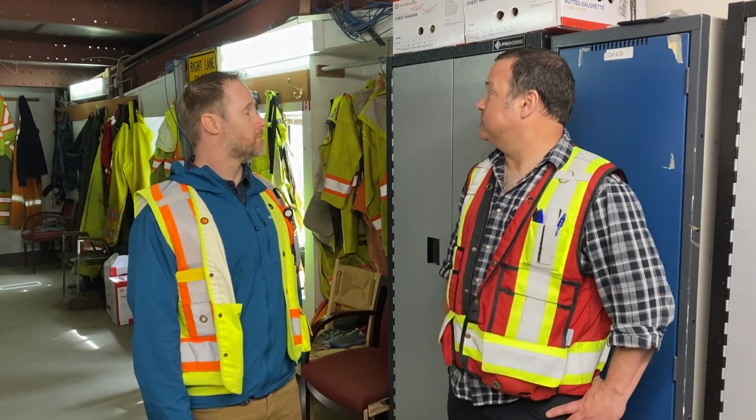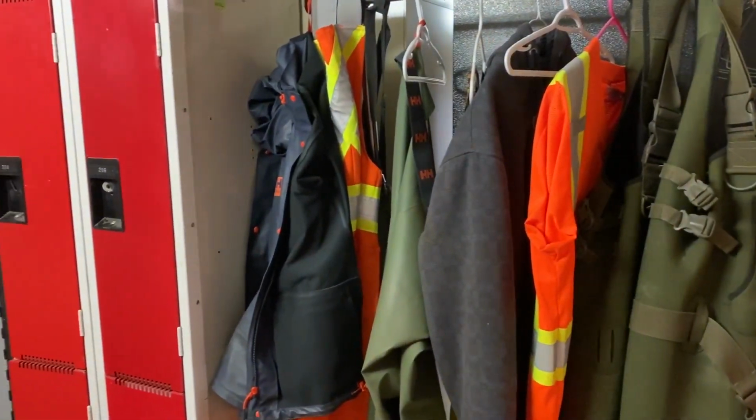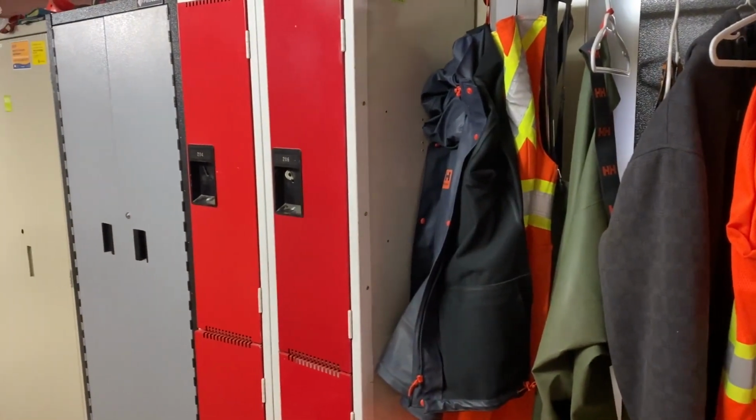So another room with low headroom, and it looks well used. What is this room we're in now? This is our staff locker room for our fleet and roads and drainage department.